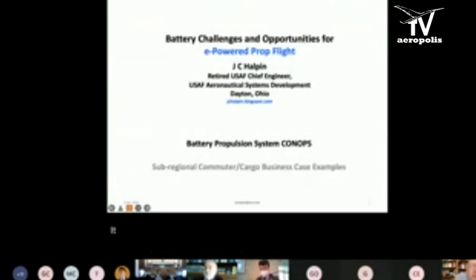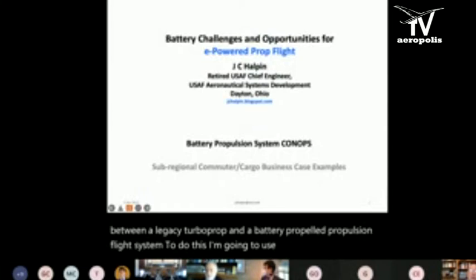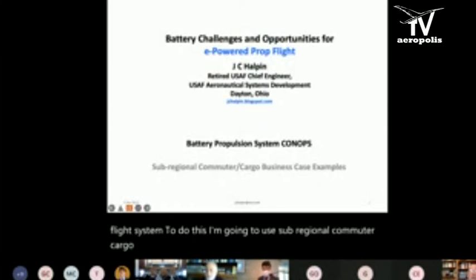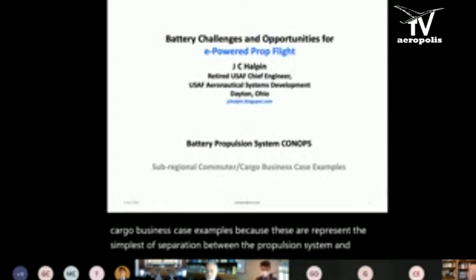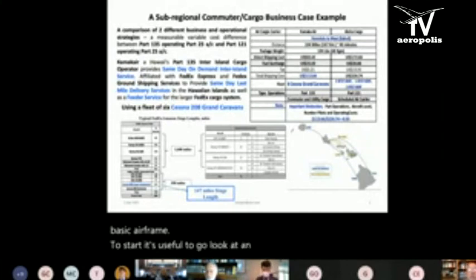It will be useful to look at a comparison of a concept of operations between a legacy turboprop and a battery-propelled propulsion flight system. To do this, I'm going to use sub-regional commuter cargo business case examples because these represent the simplest separation between the propulsion system and the basic airframe. To start, it's useful to look at an example business operation.